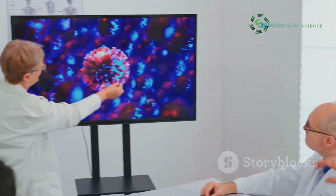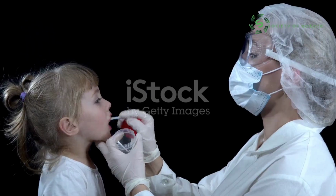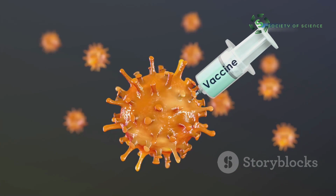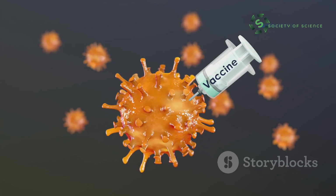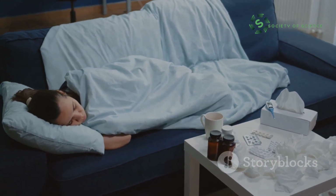Have you ever wondered why you don't get sick from the same virus twice, or why vaccines work so well? The answer lies in a remarkable feature of your immune system called immune memory. The first time your body encounters a new pathogen, it takes some time for your immune system to mount a full-blown response. This is why you often experience symptoms of illness as your body fights off the infection.